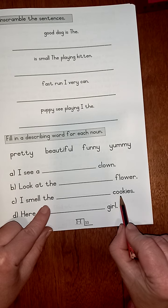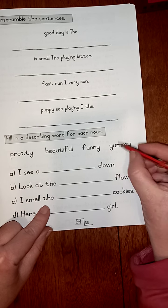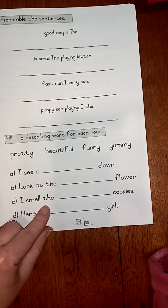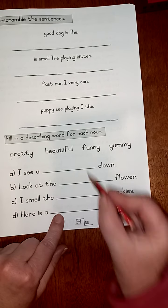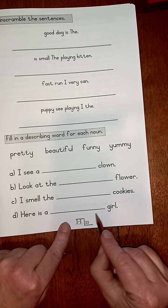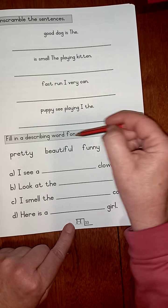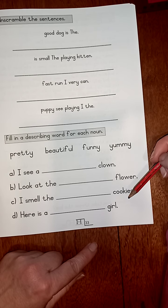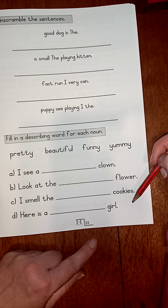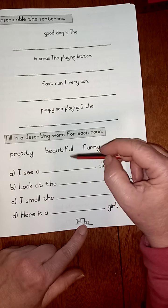I smell the what cookies? The pretty cookies or the yummy cookies? Oh, definitely the yummy cookies. So that would be your adjective there. And then here is a pretty girl. And we could have had, here is a beautiful girl, and look at the pretty flower. Just remember that your adjectives describe your nouns, and they make your writing and your sentences much, much better. So when you're asked to make sentences with your spelling words this week, let's see if you can speak about the nouns having some good adjectives in them.